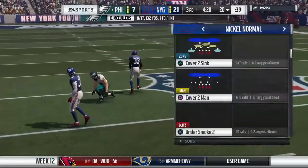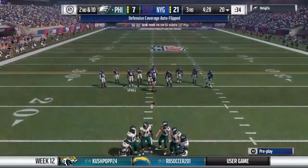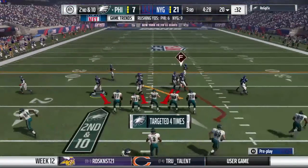His throw incomplete. Normally, he's pretty reliable. He usually catches what's thrown to him. On that play, he simply dropped it.